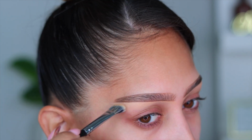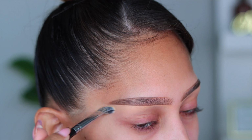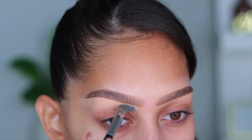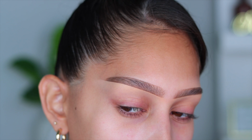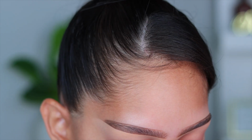Less is definitely more when it comes to concealer, because you guys already know I usually use an eyeshadow base or eyeshadow primer. So I don't need to bring the concealer all the way down to my lid. Now for today's video specifically, I am going to be using concealer instead of the P. Louise base. I'll explain why when I get to that step. But that's the bottom of the brow so far. It looks pretty good. So now we're going to do the top.